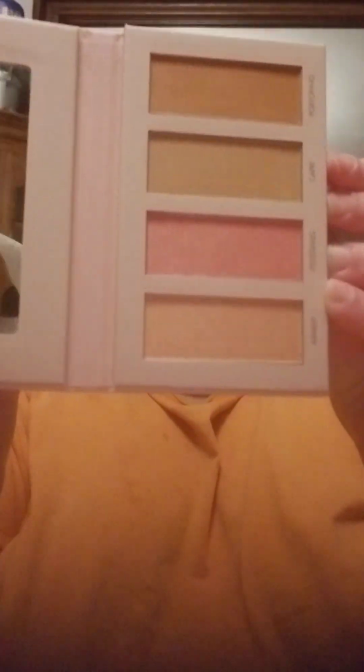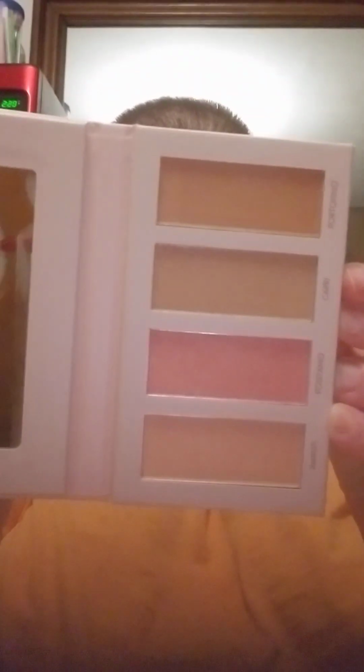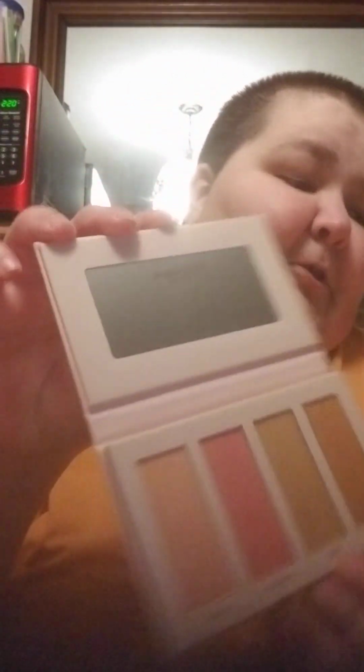Here's what the shades look like. And it also has a little mirror to it. And the shades are Amalfi, Positano, Capri, and Portofino. I think they said it's a face palette. Ooh, sweet. It's a limited edition palette. Sweet.